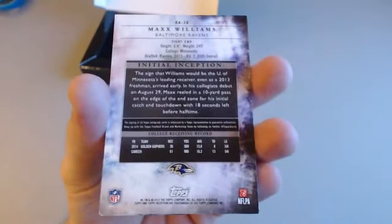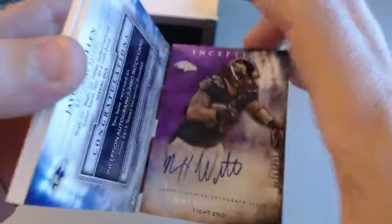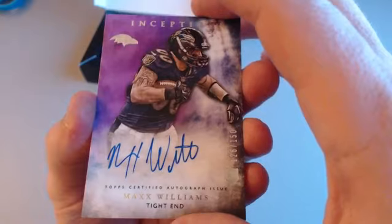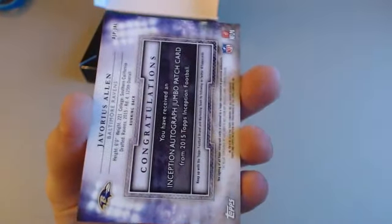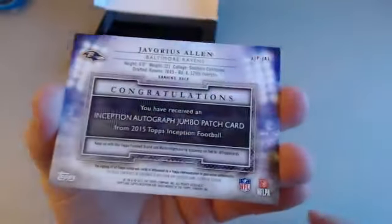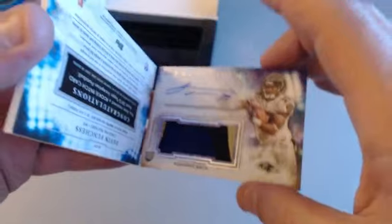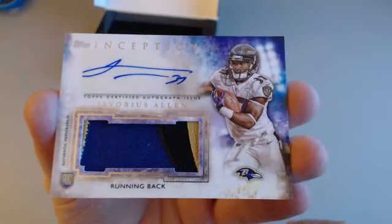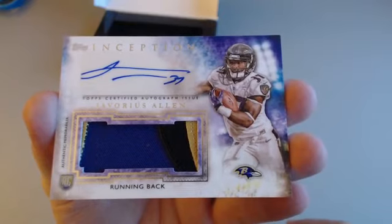Max Williams for the Ravens to start out. West Virginia. A rookie on-card auto to 150. Then another Raven, Jeffarius Allen. Rookie autograph, three-color patch. Nice hit for Baltimore in between the numbers.